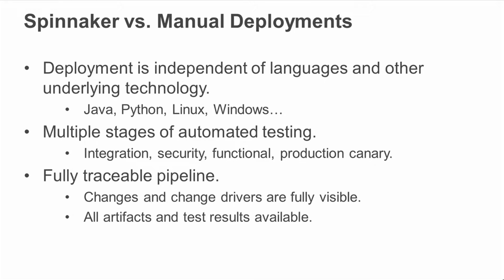And then it's a fully traceable pipeline, right? You can go from what's running in production and see who did that push. Who authorized that? You go back another step, you look at the build artifacts, you go back another step, you see the code that changed, you see the JIRAs that were filed to make those code changes. So it's all right there. It's a very nice tool for developers to be able to support and auditors to be able to verify.